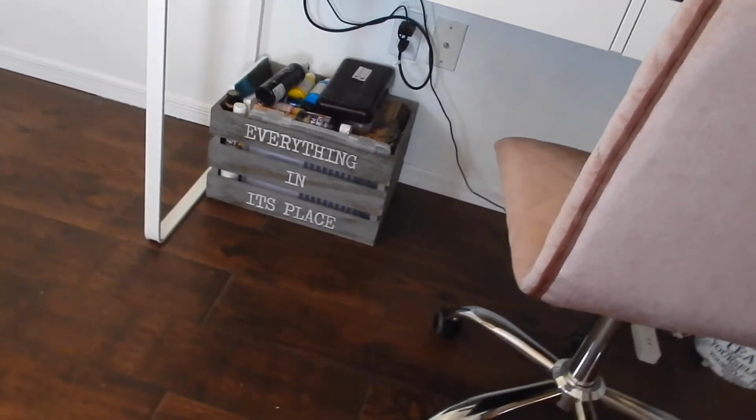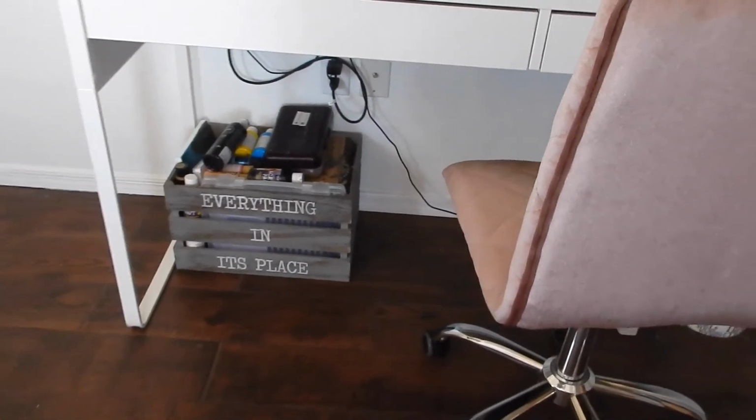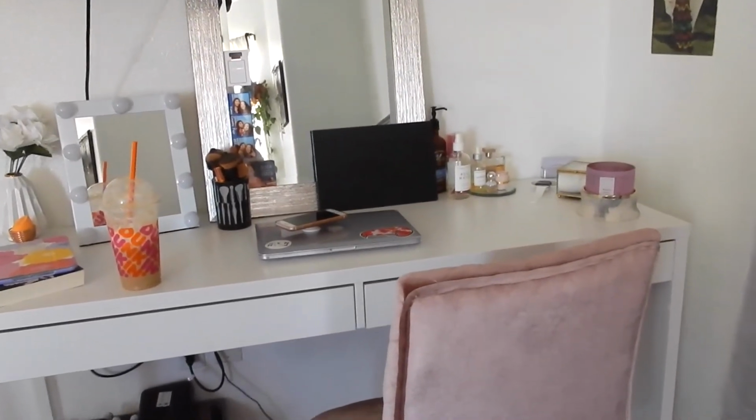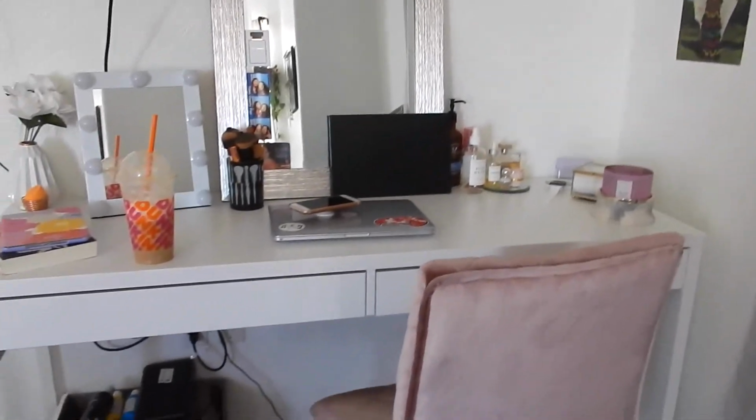So I have all the supplies for me and her right there, and I can't wait to get the Alex drawers so I can put all the supplies hidden so it's not out in the open, because I feel like it's not really aesthetically pleasing right there. So yeah, that is my desk. I do my makeup, I film, I do Poshmark, I study here. I absolutely love this desk. So gorgeous. And yeah, that is my room.